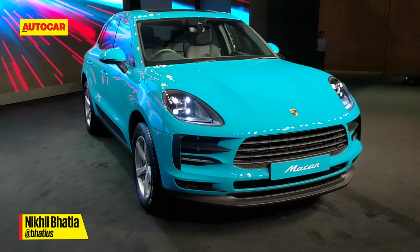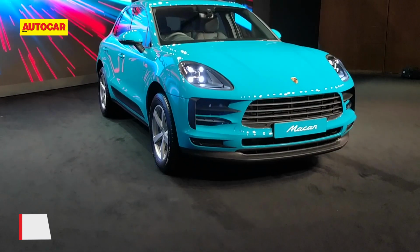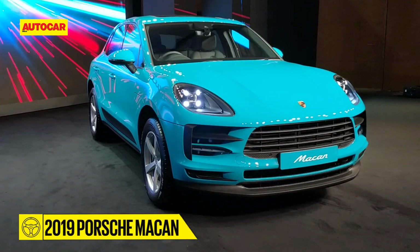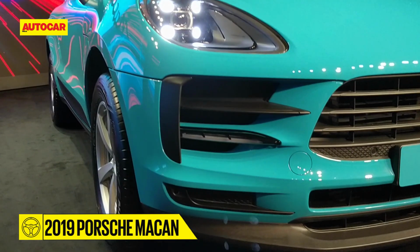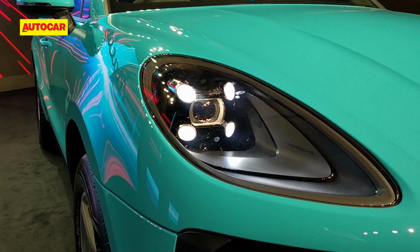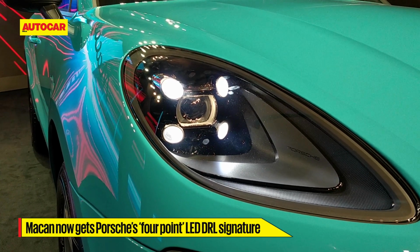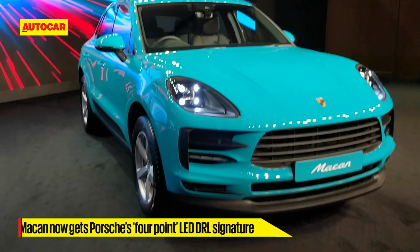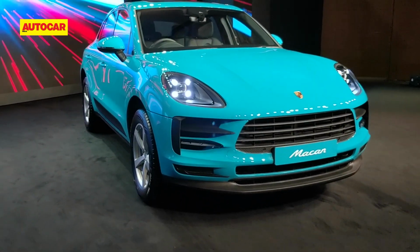As facelifts go, this is not a very major job. As you can tell, this is clearly identifiable as a Macan. It's still got those tiger claw details on the bumper, but what does tell you that this is the latest version of the Macan are these 4-point LED DRLs in the headlamps. Apart from that, fairly standard Porsche fare.